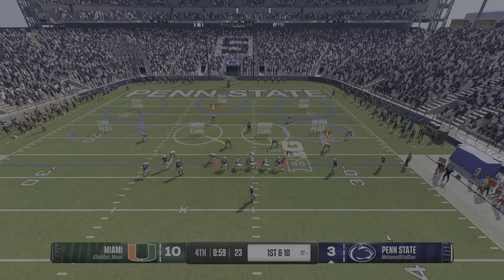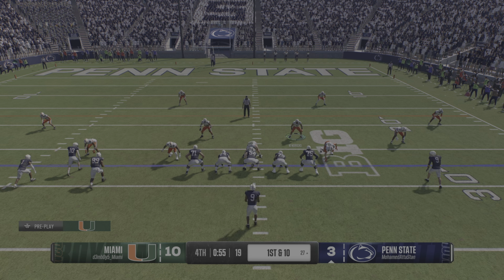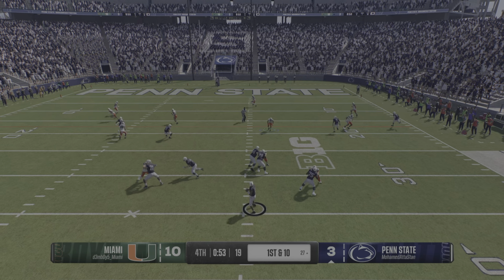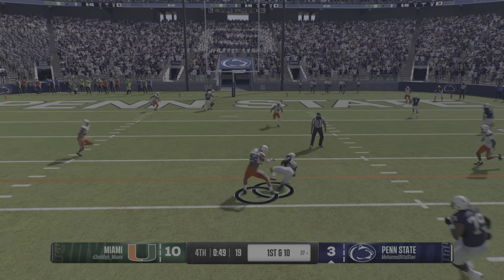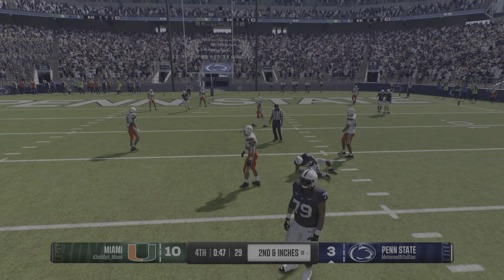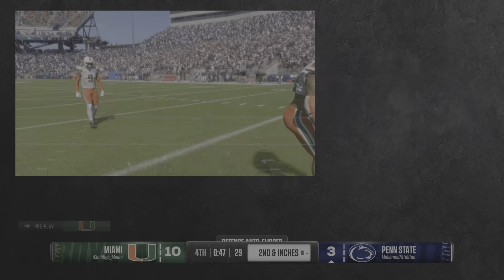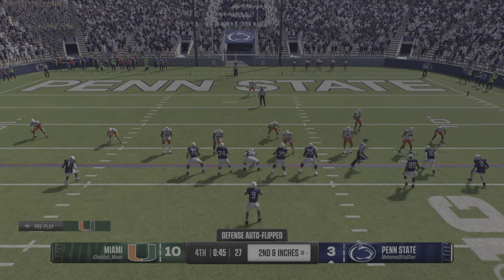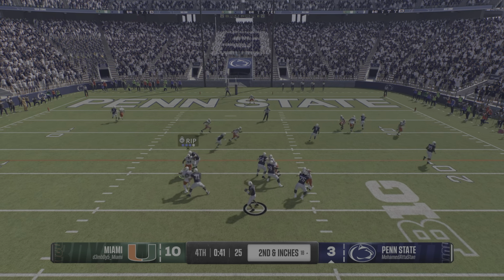They'll hurry to the line with the clock still running. They'll throw it on 1st down. Fires to the tight end. That's about as close as you can get to that marker, and it will be 2nd and just a few breaths away from the 1st down. The Nittany Lions look to do some damage in the red zone.